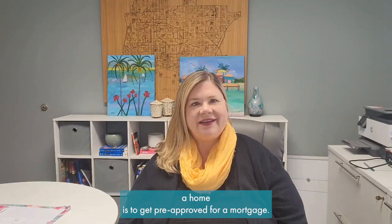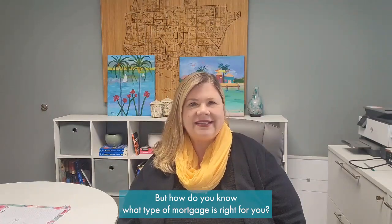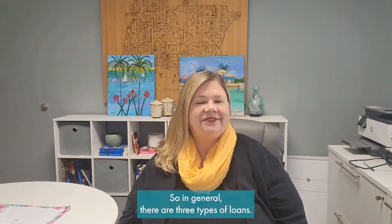One of the most critical steps to buying a home is to get pre-approved for a mortgage. But how do you know what type of mortgage is right for you? That's the focus of this week's Home Buying 101. Let's get started. So, in general, there are three types of loans.